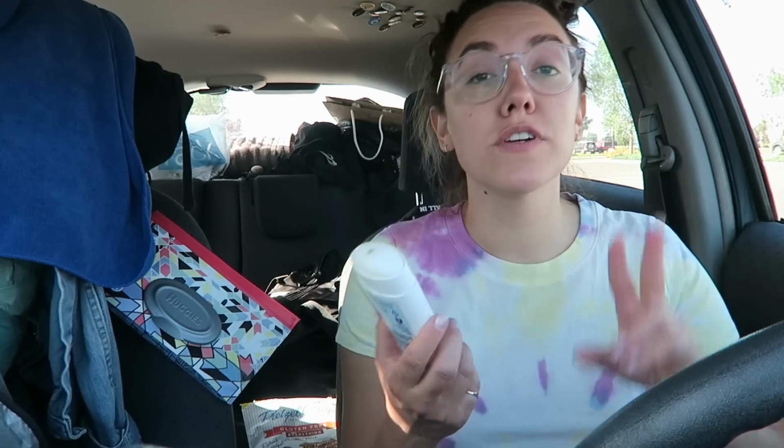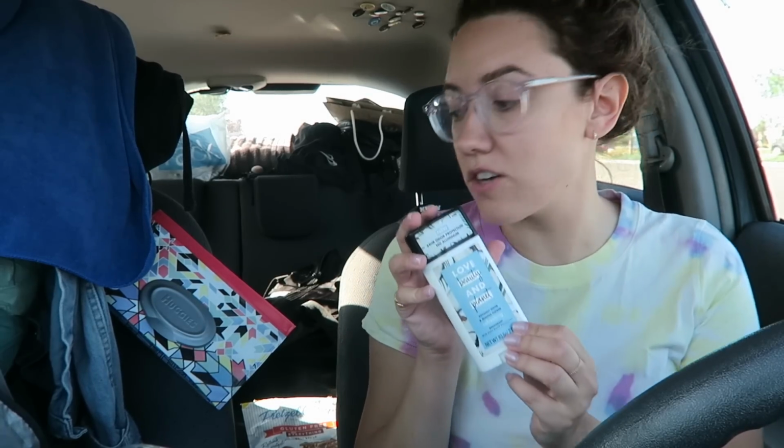Oh, right here. Okay, this is my favorite deodorant. It's the Love Beauty and Planet deodorant. It actually smells really, really good. It's a refreshing scent. This is the only all natural deodorant that I feel like actually works for me. The other one that I have is the Arm & Hammer one, which is okay, and I used it for a while, but once I found this one, this is my favorite deodorant. I think this is at Target as well.